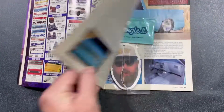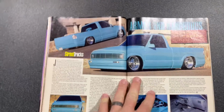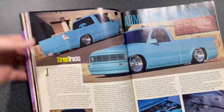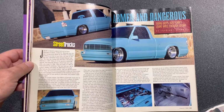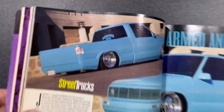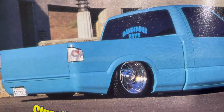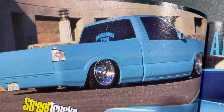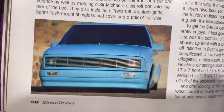Now, let's jump to page 58. This is the first mini truck featured in Street Trucks, technically. And I do apologize for the glare. At least we got good lighting now. Armed and Dangerous. This is a Dangerous Toys truck. I always liked this mini truck. I loved the roll pan. Mine was a very similar setup, but the clear taillights, real clean billets. And of course, if you guys know me, I love blue.